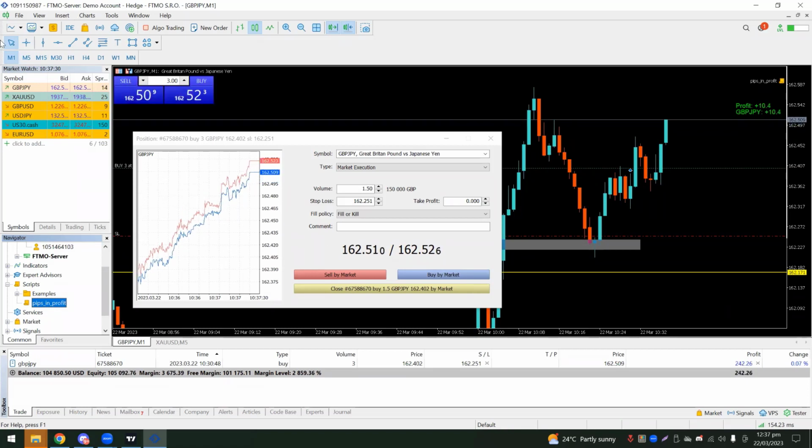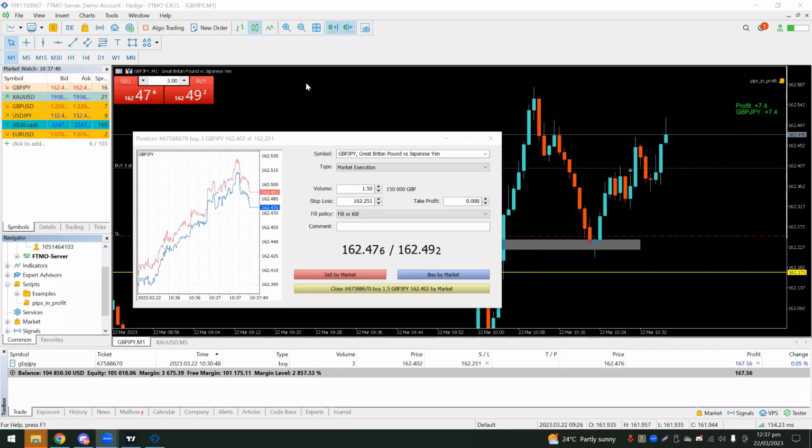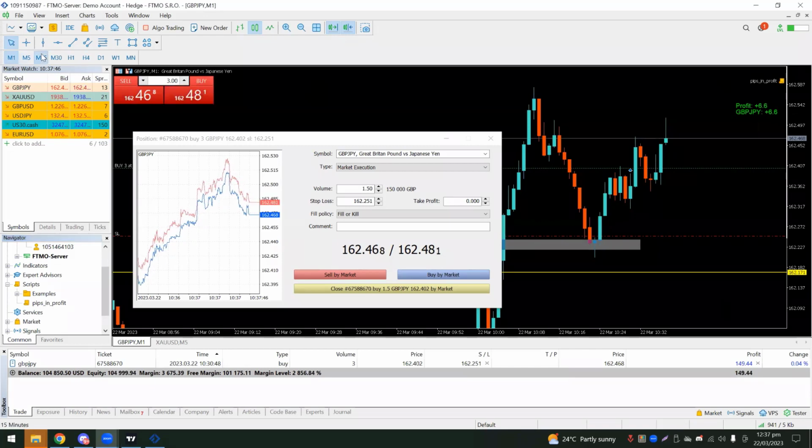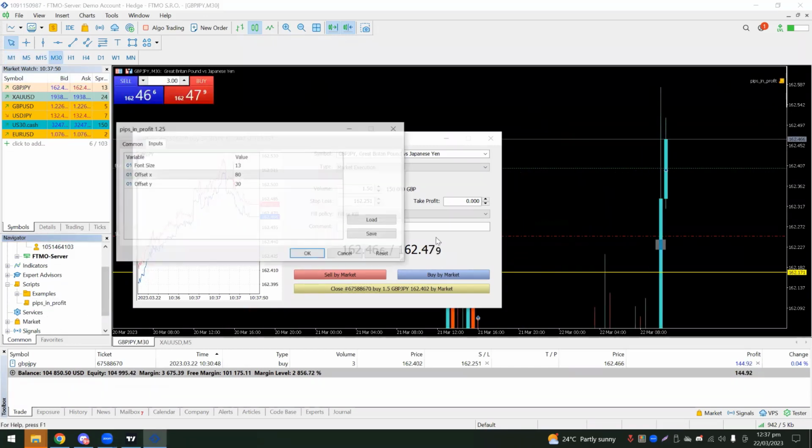Zen, are you holding or securing at 10 pips? I'm going to hold it. It must at least retest. You're going to hold it until what? At least to retest the previous candle high. All right. Let me see how this 1 minute closes and then I'll decide.